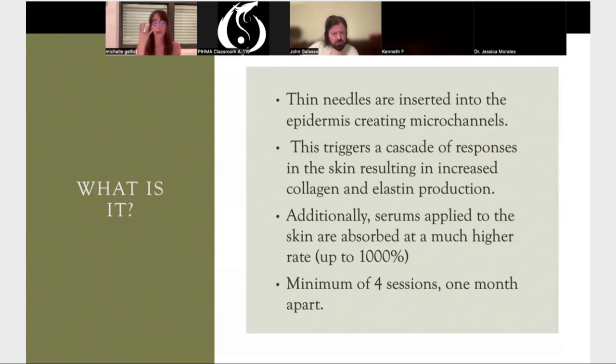It does only work on the skin level. It's not going to help to lift the face or any of the other things that I've been talking about for the past however long I've been talking. But it can help with the lip wrinkles, the crow's feet, the necklace lines, skin discoloration, back of the hands, chest. You can use it on stretch marks, all different types of skin disorders. And it's very fast. And then you do a treatment, and then you wait a month and you do another treatment.